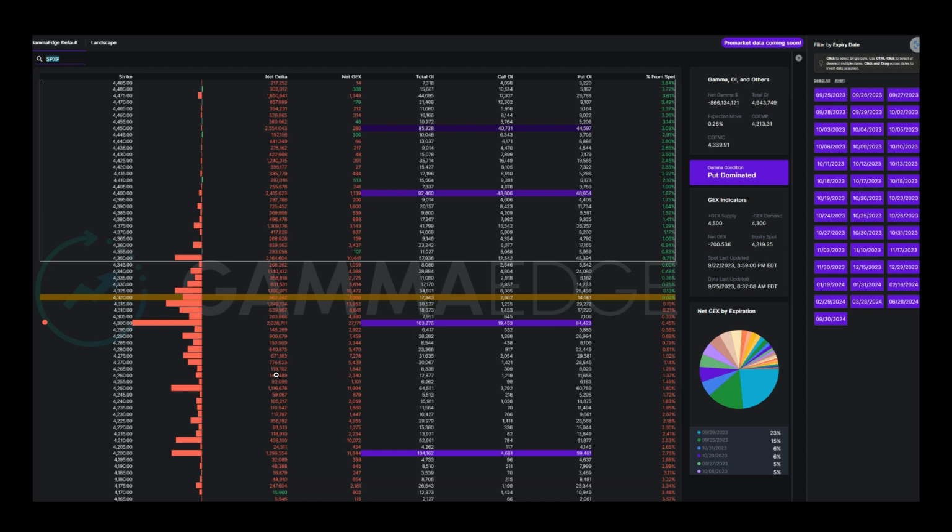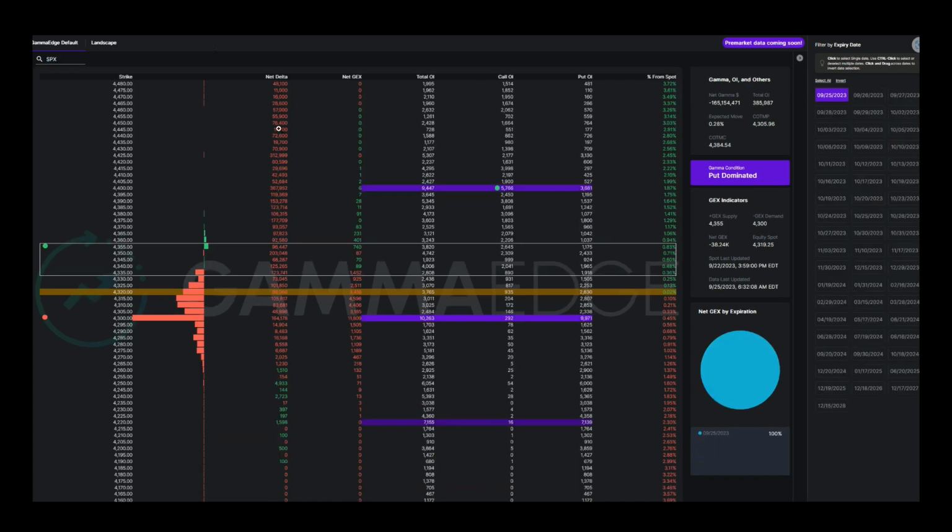Again, very obvious to see that we have red net delta put dominated in the money and out of the money above and below spot price. 43.50 to the upside is a pretty significant level there, and again 4,300, 42.50, and then we do have 4,200 down here if we see a significant amount of weakness to get down to that point.